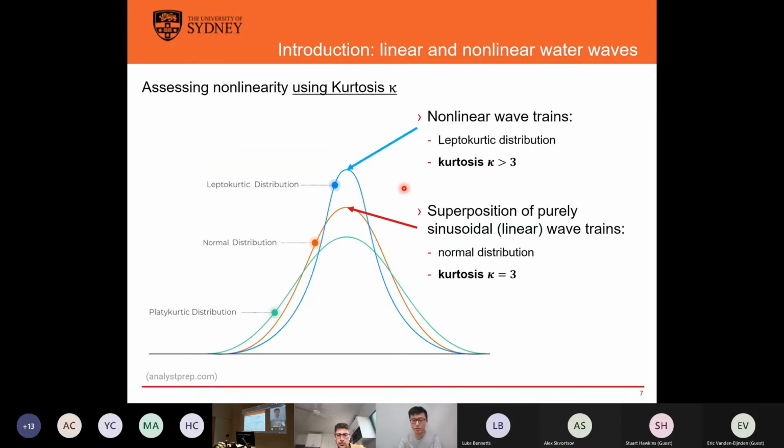To determine the extent of nonlinearity, a statistical parameter called kurtosis can be calculated using the wave train elevation we obtained. For a purely linear wave train, it will have a kurtosis of 3, and the wave elevation matches the normal distribution, as the red curve shows. If the wave train is nonlinear, the kurtosis should be greater than 3, corresponding to the leptokurtic distribution, as the blue curve shows.